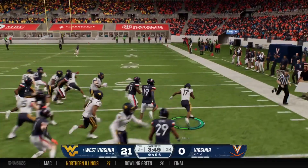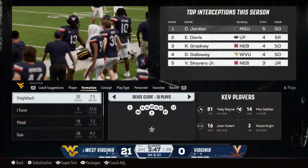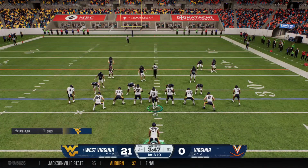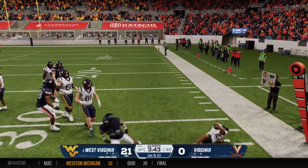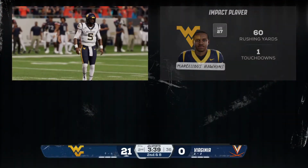He takes it at the 45. He did a great job finding some running room on that return and was able to set up the offense with good field position. West Virginia has it, and the offense ready to go to work. And I think they'll give him 2 on that one. 2nd and 8 coming up.